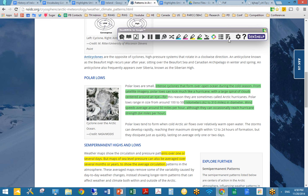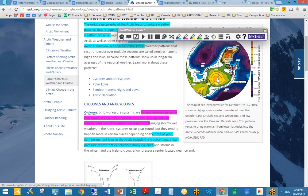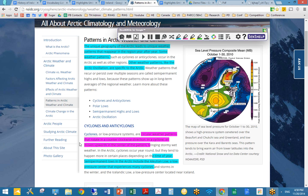Then the other tool that's different here that is not on Google Docs, this is a newer tool for us, this is the Simplify button. So let's say I do come to a page like this where there are possibly a lot of distractions in that I've got a lot of different images here, and you can see over here there's different columns, that sort of thing.